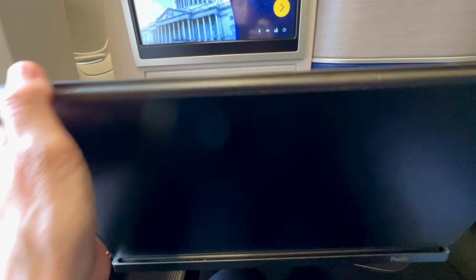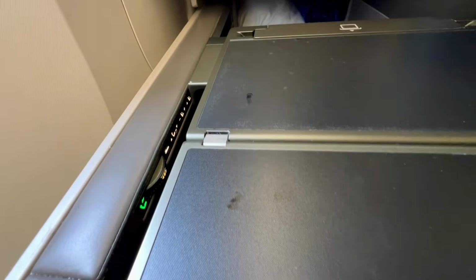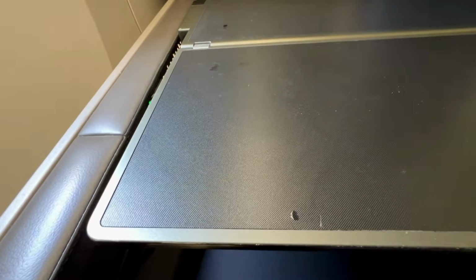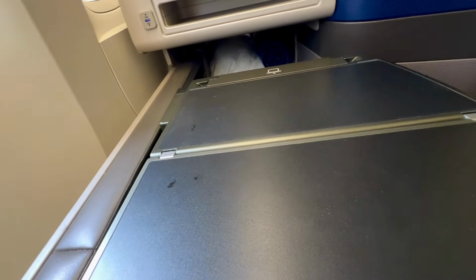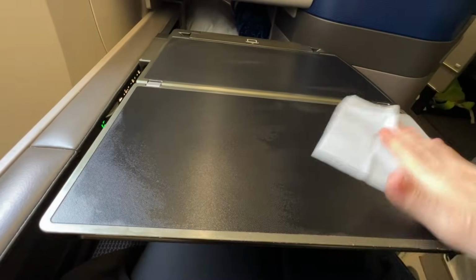Then when I pulled out the tray table, there were some dirty, sticky spots. Again, not ideal. But I was prepared with one of the handy antibacterial wipes United always hands out when you board.